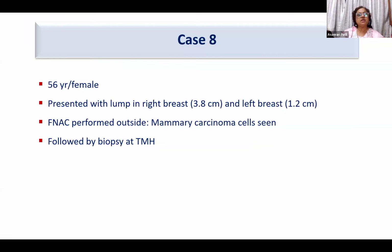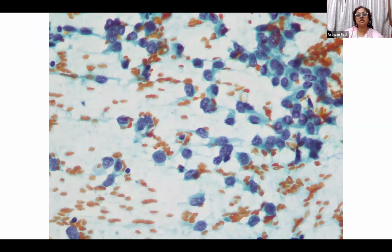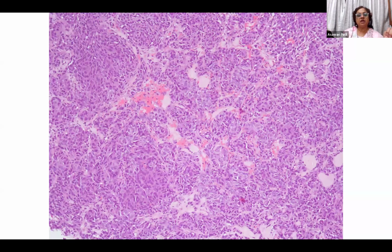Now, some of my last few cases. This was a 56-year-old female. She again presented with a bilateral breast lump. And when we got the FNAC, initially it was called carcinoma, and then we asked for a biopsy. And as you see here, this is the biopsy, again a cellular tumor. It looks like an epithelial tumor, and with our protocol it was triple negative, so again easy to pass it off as a triple negative carcinoma.